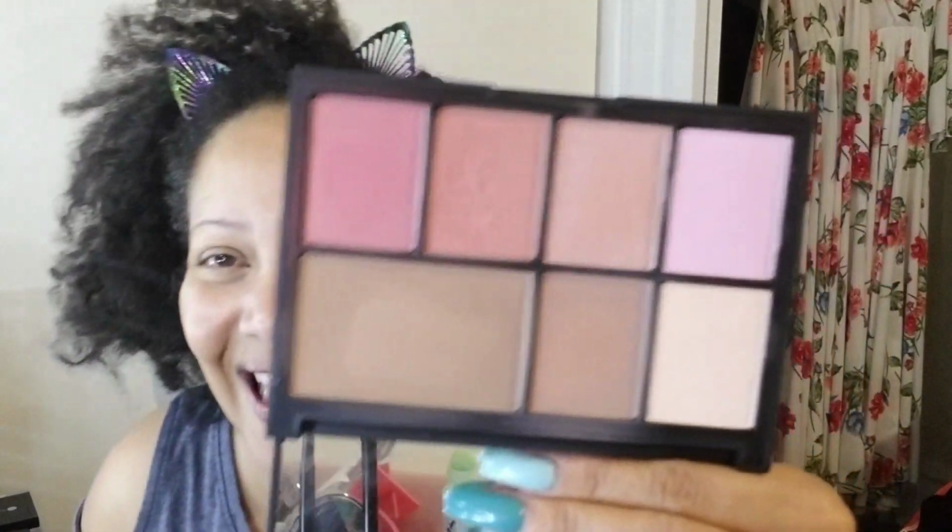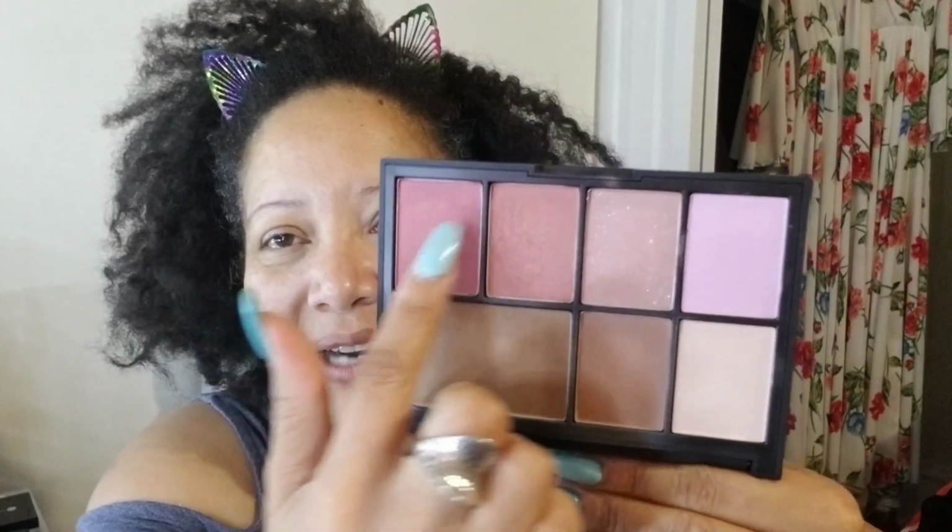And then it has these blushes. Okay, here's the blushes. I really like these blushes right here. This is one of the two that I honestly use the most. I don't really use that pink that much, but it's actually very pretty. And I know somebody said that their formulation wasn't that great on these, but I beg to differ. But I need to go get this. Very nice. Love it, love it, love it.